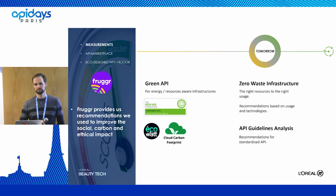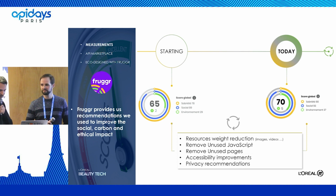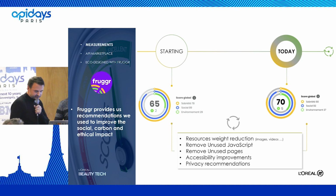Hello. I saw you had a global score of 65 and you expect to reach 70%, but on sobriety and social you had very good results, and on the environment part it was not as good. Can you explain why, please? I think it's due to the analytics. So maybe we have a lot of unused pages, if I remember well.